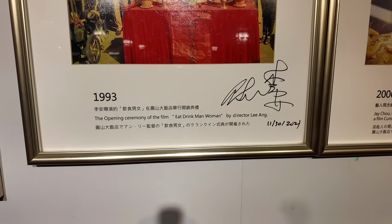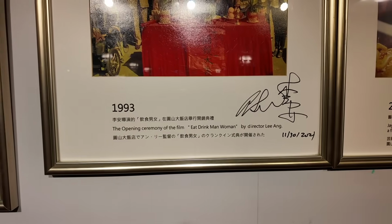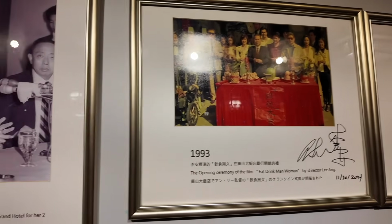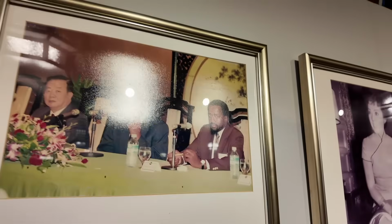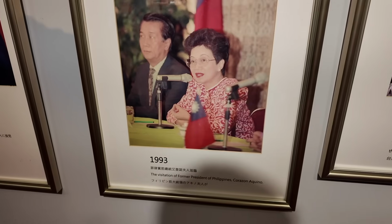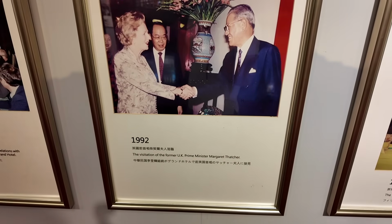Director Ang Lee's movie Eat Drink Man Woman, and they opened the filming here. Wow, this is Elizabeth Taylor here on her second visit to Taiwan. Nelson Mandela is here. Former president of the Philippines, Corazon Aquino. Margaret Thatcher was here as well.